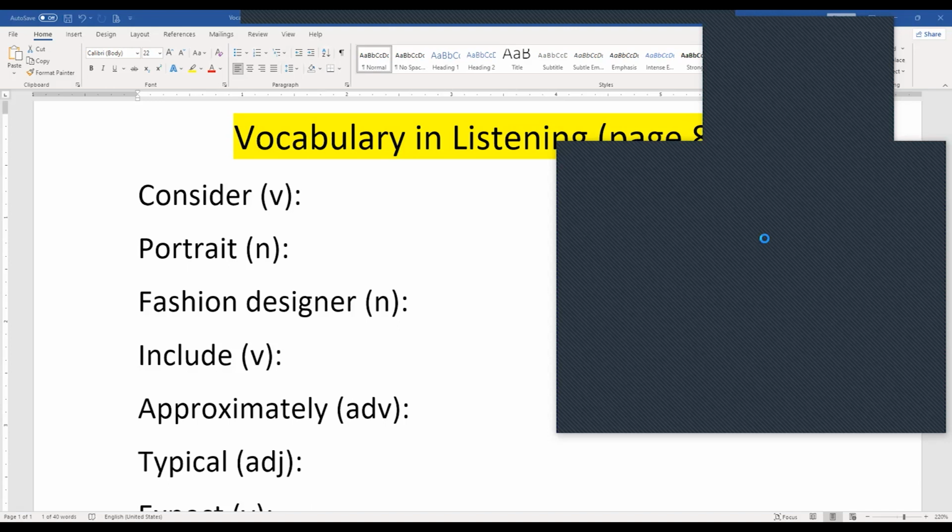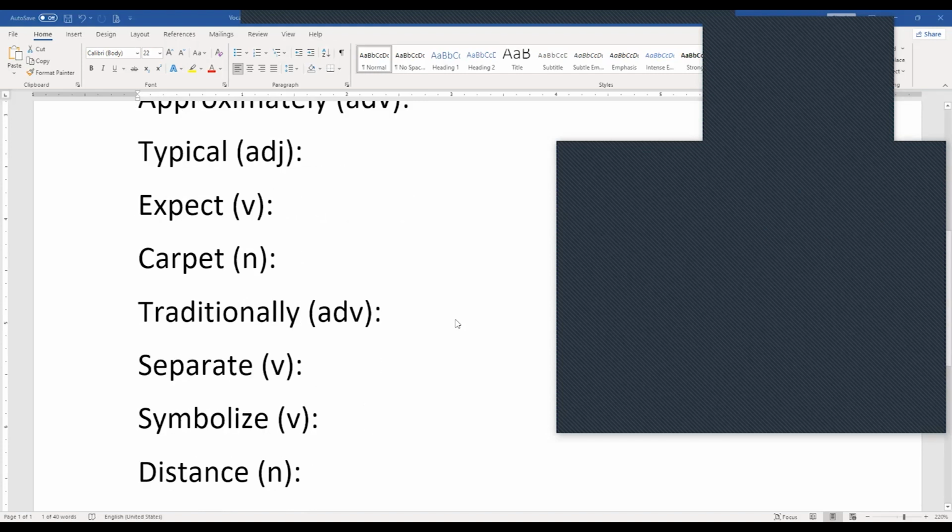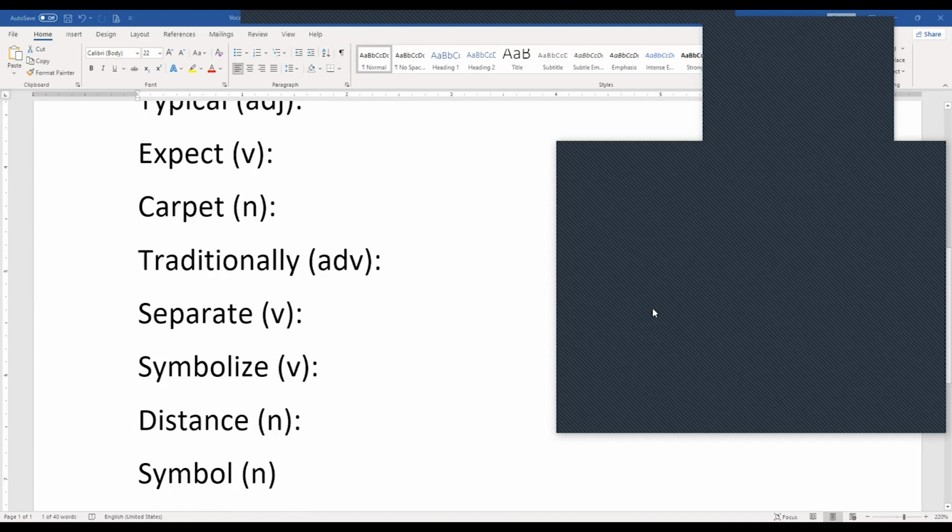Include. Include. Okay, correct. Approximately. Approximately. I mean that perhaps, okay, good, or about. Approximately. Typical, typical, typical means simple, perfect, simple. Typical. Expect, expect, expect, okay, think expect. Carpet, carpet, carpet. Traditionally, traditionally.